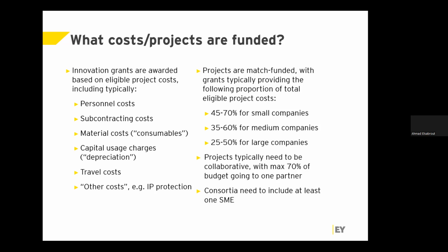You can also claim funding for material costs and capital usage costs. These two are a bit similar and interchangeable, but the difference is that anything you are consuming and using up you would consider material costs, things like metal and the different kinds of resources you need to do the testing for your products. Capital usage is equipment and machinery, things that depreciate in value and can have a value at the end of the project. Travel and subsistence is also another cost that you can claim, for any trips that are necessary for the project to go through.